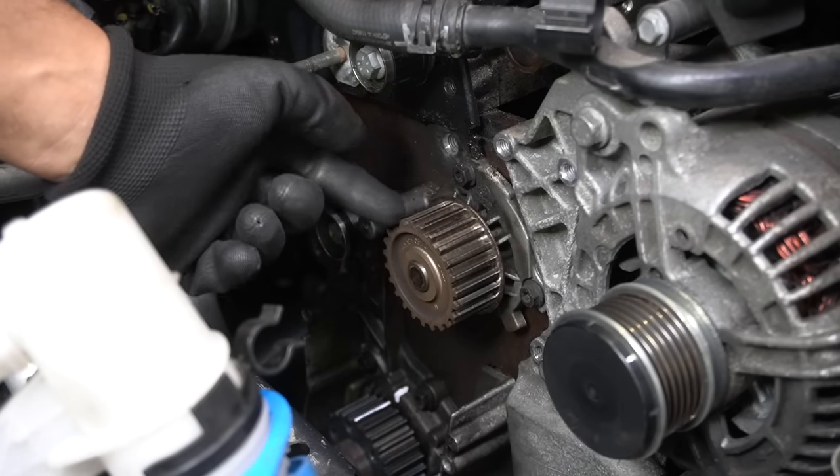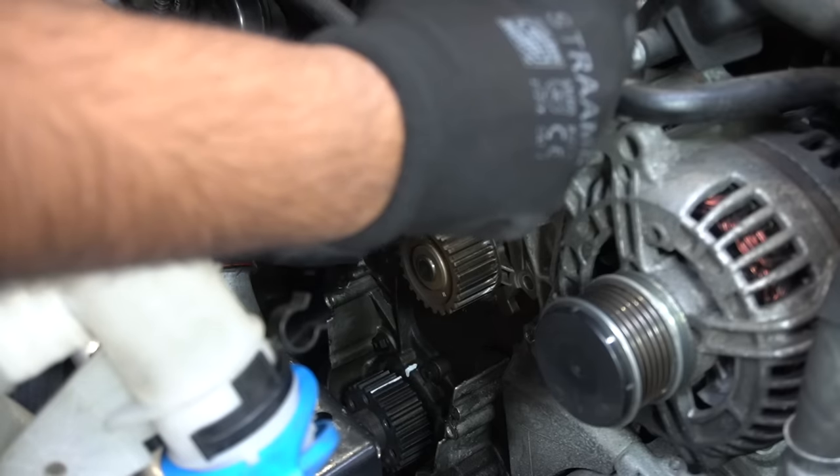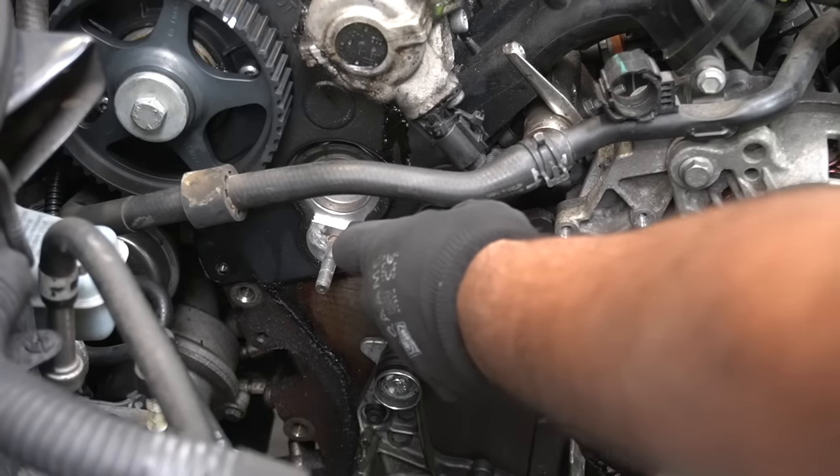Water pump next. There's gonna be a fair bit of coolant coming out of here, so make sure you've got a pan underneath. There we go. Nothing came out. Rollers.